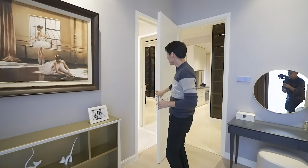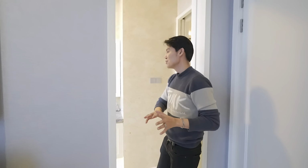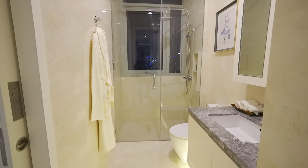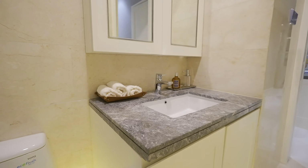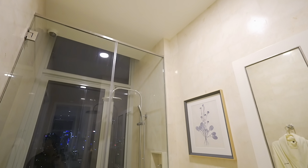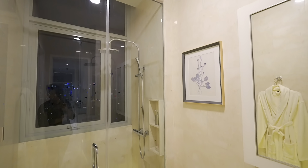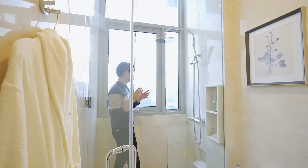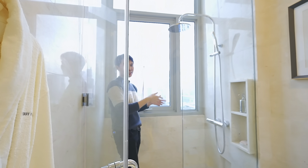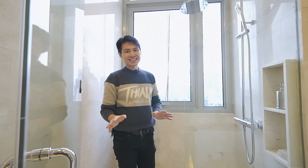Next, we are going to see the connecting door from this room to its own bathroom. The bathroom is full marble, it's clean, and they have the very cute walk-in shower here with the chrome fixtures everywhere, high quality wand, and you can enjoy the view while taking the shower. Again, your kids will definitely like it.